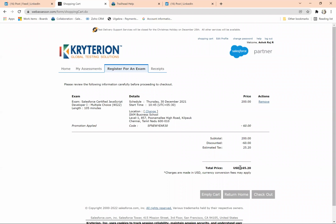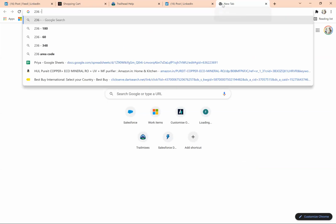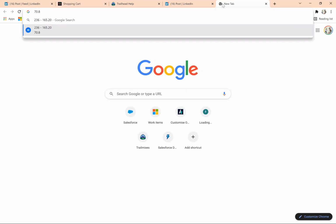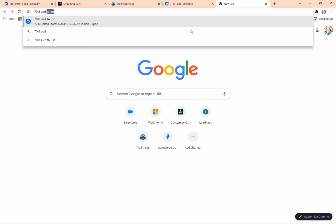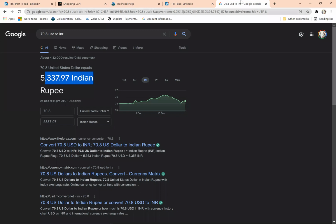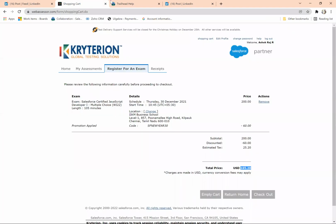Here you go. Total USD is 165 only. What is the difference overall? 236 minus 170, almost $70 we have saved here, and $70 from USD to INR is nearly 5,000. That's a really big, huge amount. So always make use of these vouchers whenever you're appearing for an examination, right? Start looking for the vouchers.